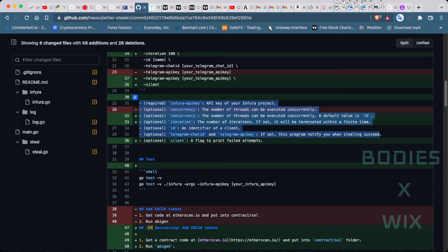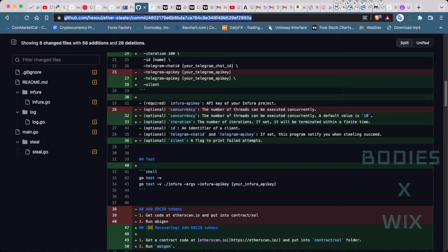But then there's all of this, which looks like it says, I can't tell if this is optional. Hold on, I may have to move it a little bit closer because it's on a TV pretty far away.